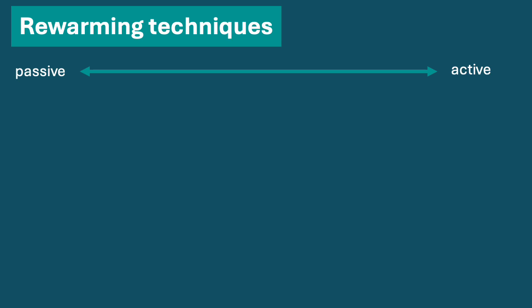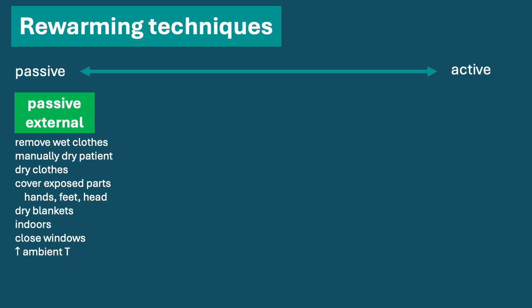Hi, this is Tammy. I just wanted to touch a little bit more on the rewarming techniques. We've got particularly passive rewarming techniques all the way to active, and they are on a spectrum. It will depend on the severity of the hypothermia and your availability of resources as to which techniques you are going to use. So the passive external techniques are very typical, the ones that you would use if you went on a camping trip and somebody was suffering from mild hypothermia.